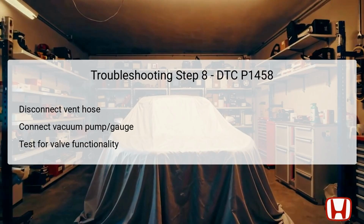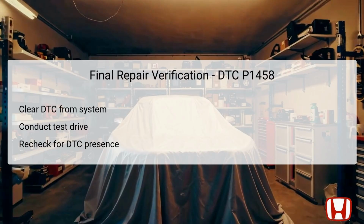This allows for application of vacuum to the valve while monitoring the FTP sensor readings through the HDS. It is critical that the maximum vacuum applied does not exceed 5.3 kilopascals to prevent sensor damage. The valve should ideally hold above 1.3 kilopascals. If it does not meet this criterion, then the vent shut valve is functioning correctly. A replacement of the valve is necessary if it does hold, while blockages in the vent hose must also be checked and addressed.